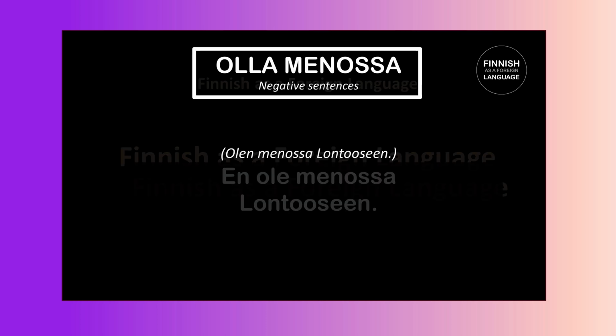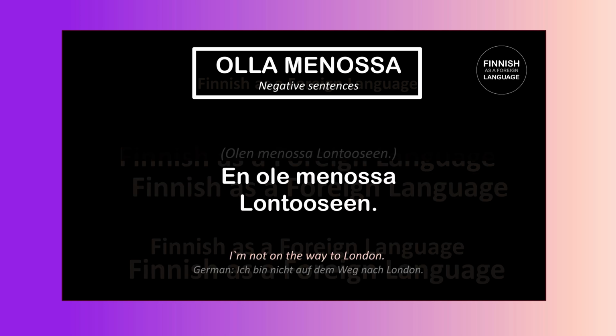So our first one was olen menossa Lontooseen, which means I'm on my way to London. The negative one would be en ole menossa Lontooseen, which means I'm not on my way to London. En here is the first person singular negative form. Ole is our stem and menossa stays the same, and Lontooseen means to London, illative case.